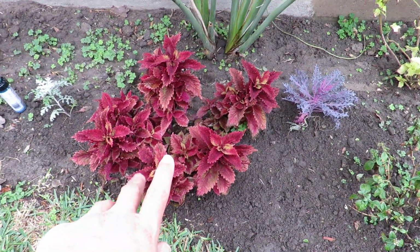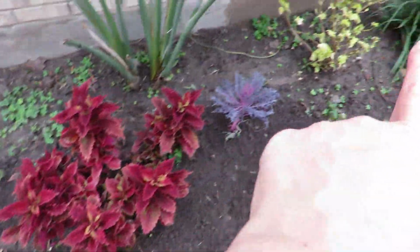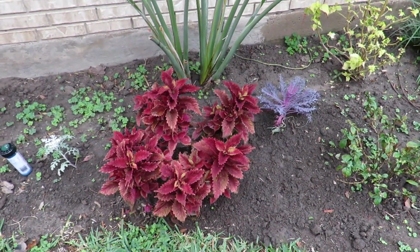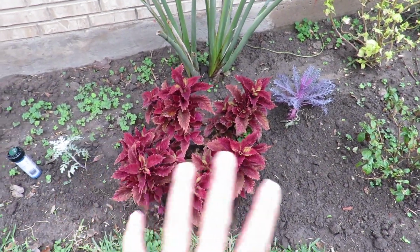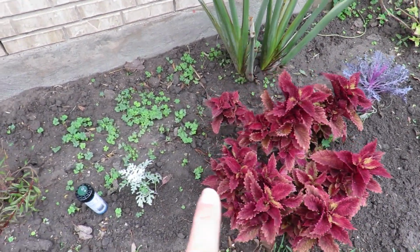I think it's, oh God, what is this called? Colas or something like that, which is the same as that plant, but that's a different color. This one we had in a pot, and it just overtook the pot, and it overtook a couple of other plants that were in there with it, so we decided to put it in the ground. My husband just wanted it right here. He wants more of that, so we'll probably end up getting more of that.